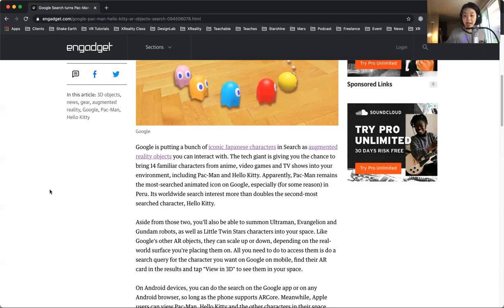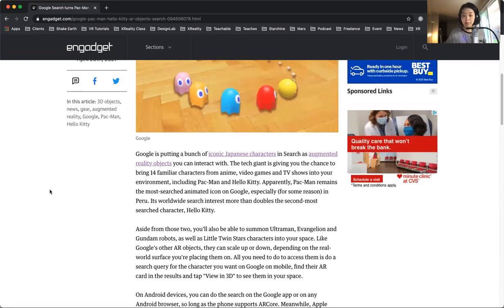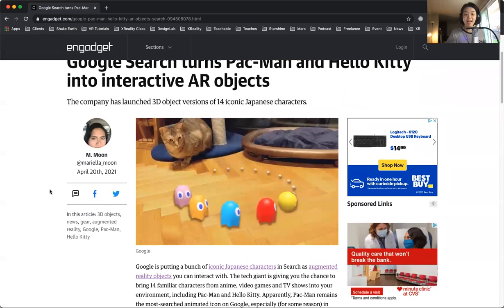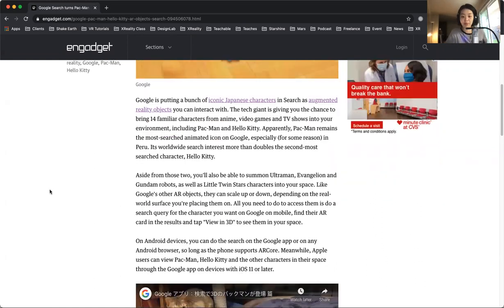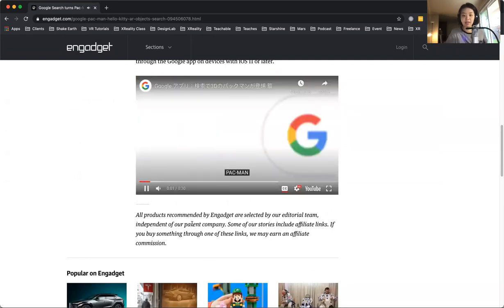Apparently, Pac-Man remains the most searched animated icon on Google, especially for some reason in Peru. Its worldwide search interest more than doubles that of the second most searched character, Hello Kitty. So you can put 14 iconic Japanese characters into the real world and interact with them. So if you want to see the video, yeah.